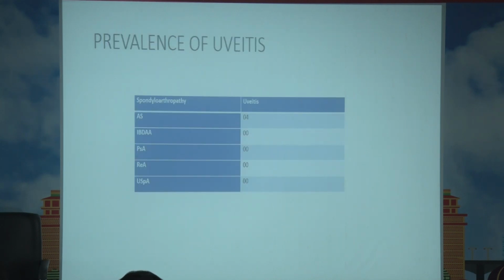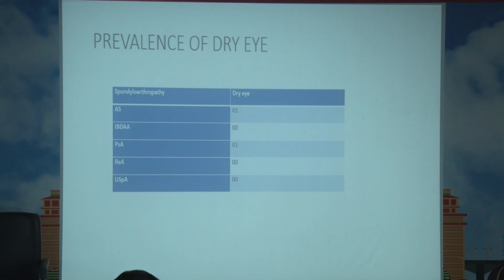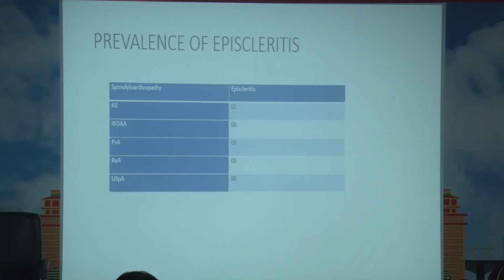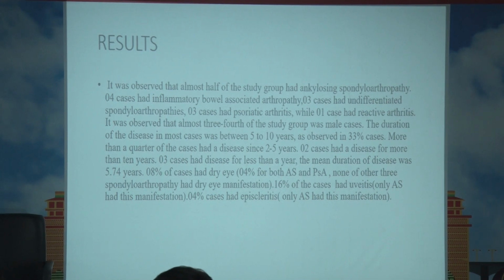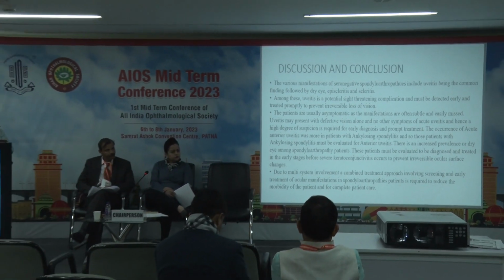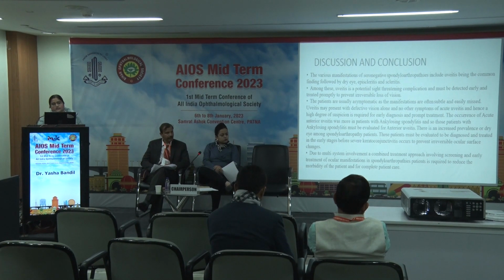Prevalence of uveitis. Out of the 5 seronegative spondyloarthropathies, we observed 4 uveitis cases in ankylosing spondylitis. There was one dry eye case in ankylosing spondylitis and one in psoriatic arthritis. There was one episcleritis patient in ankylosing spondylitis. It was observed that almost half of the study population had manifestations. The various manifestations of seronegative spondyloarthropathies include uveitis being the most common, followed by dry eye and episcleritis.